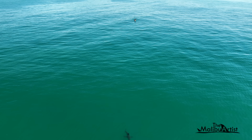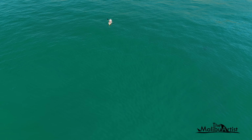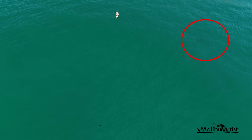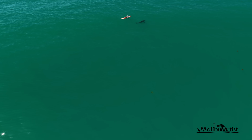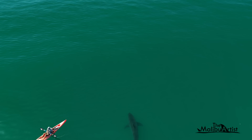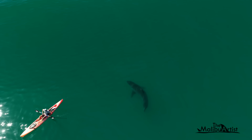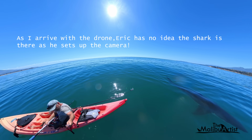As Eric approached, I guided him toward another shark in the area. In the meantime, I had to return to change batteries. What I didn't notice as I returned was a dark shadow in the depths near him. When I came back and got Eric on the comms again, we were both surprised. This is a big shark, and it had taken interest in his kayak. The encounter would become an instant classic.